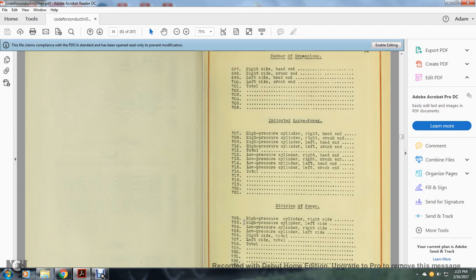Number of expansions, 697 right side head end, 698 right side crank end, 699 left side head end, 700 left side crank end, 701 total.